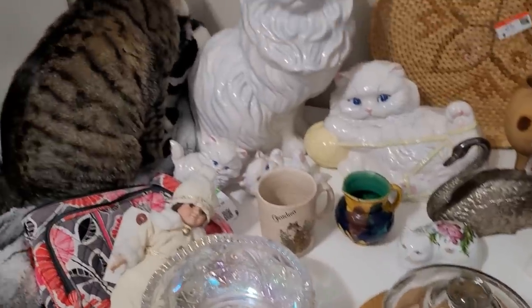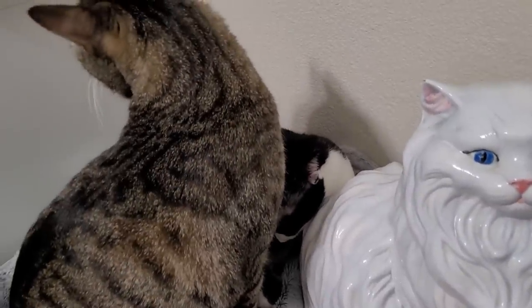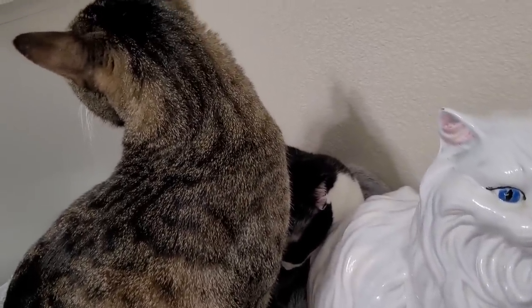Ziggy has joined us and he is thinking that Bandit needs a bath here. Ziggy.